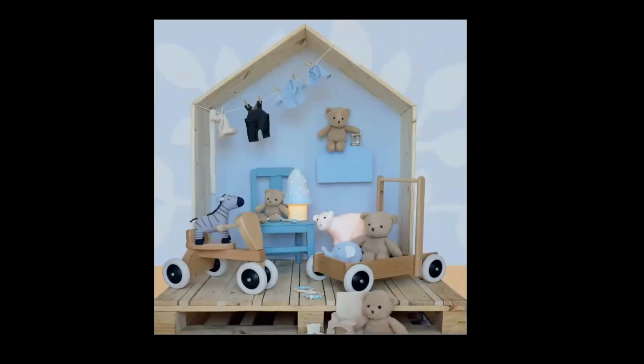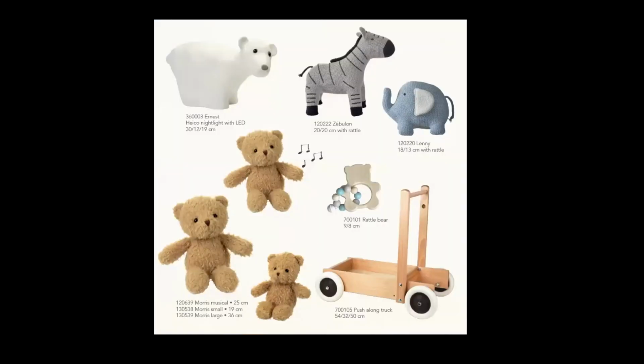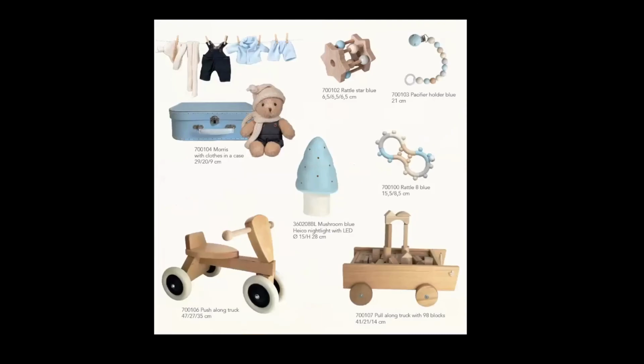So we have Tom now, the little dreamer. As we can see, we have a lovely bedroom set up here in the lovely pastel blues. So one of our most popular teddy bears is Morris, and Morris has moved from the main collection into the Les Petits collection. He comes again in different sizes, and there's also a musical version of him. You can see here that there's a new collection of rattles. The one is on this page, and you'll see another on the next page, where they have little teething beads in neutral colours, then put through the loop.